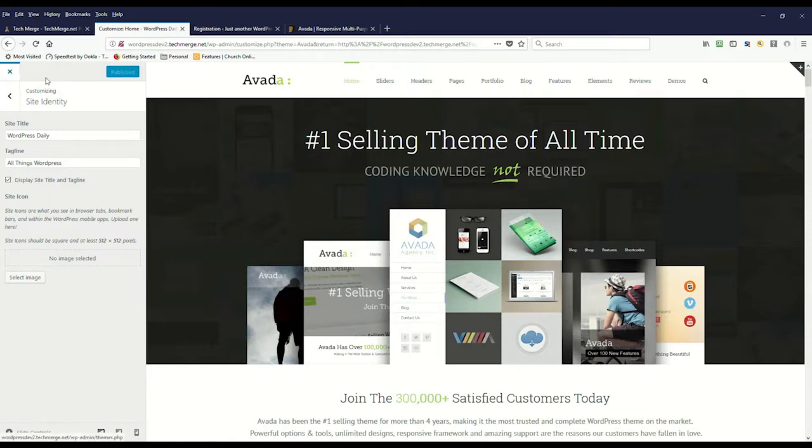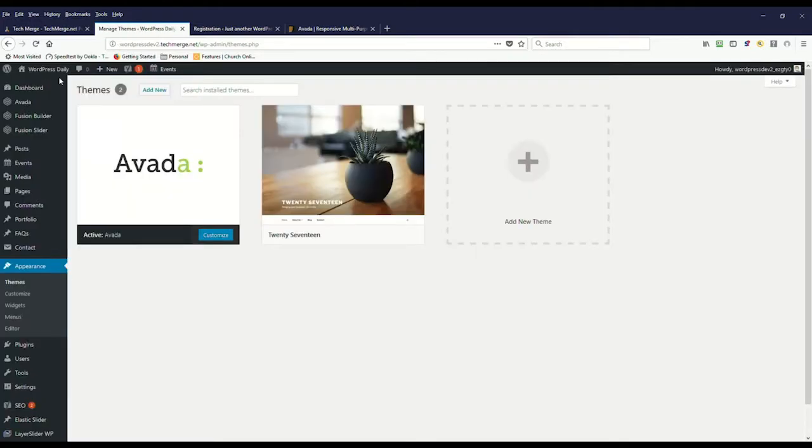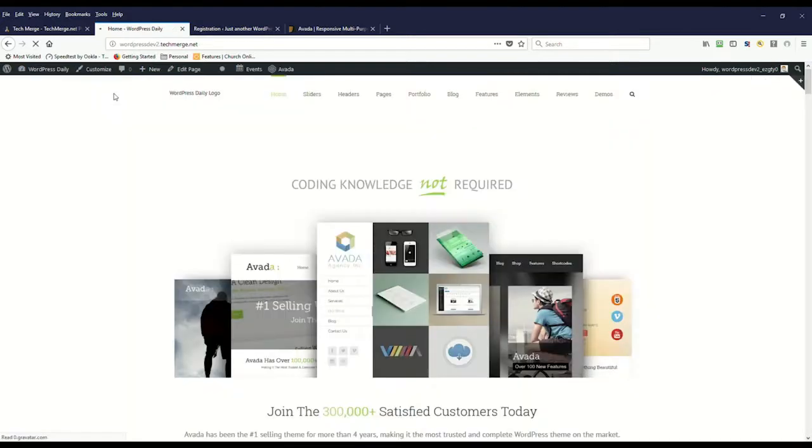So we've gone ahead and done that. So we're going to go back to the admin page. And we're simply going to go up to WordPress Daily, which is the name of our new site, and we're going to hit View Site. And that's going to allow us to take a look at the site.